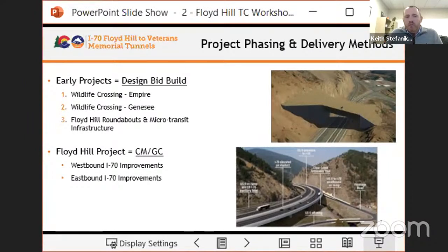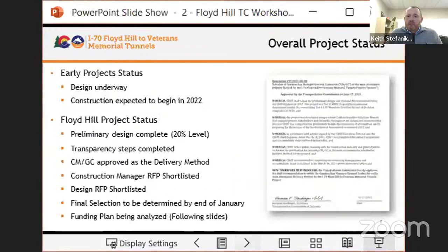Those three projects are one, a wildlife crossing at Empire, two, a wildlife crossing at Genesee, and third, Floyd Hill roundabouts and microtransit infrastructure. All three of those projects have a designer engineer brought on board. They're moving forward with the design. We will be delivering those three projects via design-bid-build, and we hope to start construction this year, 2022. Moving on to the larger project, what I refer to as the Floyd Hill project.